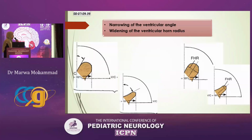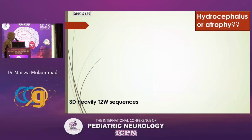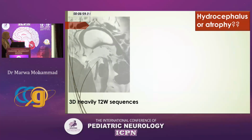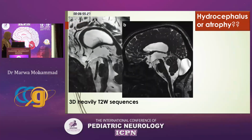Narrowing of the ventricular angle and widening of the ventricular horn radius are complementary for diagnosis, and we also use Evans index. So we have to know whether it's hydrocephalus or atrophy. Here, the anterior recesses are normal, so it's ex vacuo dilatation secondary to brain atrophy, while there, it's true hydrocephalus where the anterior and posterior recesses are widened.